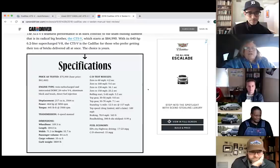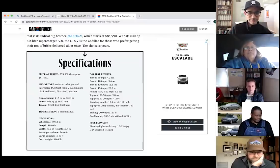Your car doesn't have the Recaros in it, does it? No, it doesn't, but I'm under budget. I could probably find those and put them in. Yeah. 0 to 60 in 4.2. I mean, 464 horsepower.